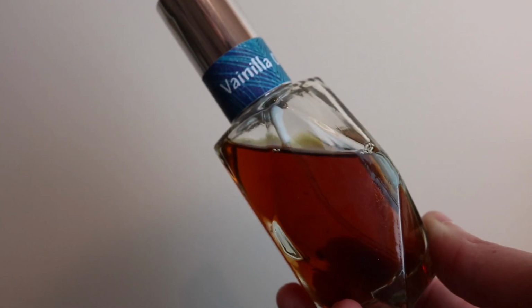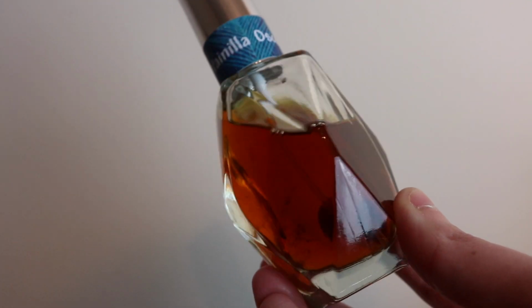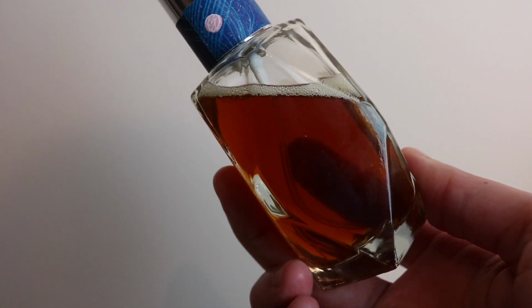We've got this one here. This is another one of my favorites. This is called Vanilla. Actually, it's Vanilla Oscura. Beautiful vanilla fragrance. Oh my gosh, it's so good. I just noticed some stuff in my bottle, so I gave it a shake. It's probably from the vanilla. Oh, so good. That's one of my favorites too.